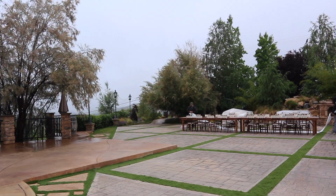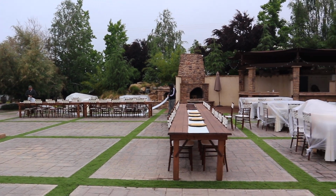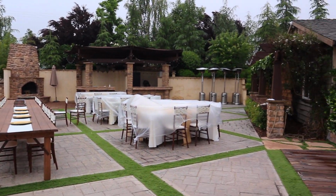After cocktail hour, guests will then be led to the reception area. There are two options. The most popular one is up in the terrace, which is overlooking the mountains in Serendipity. It's a beautiful view.